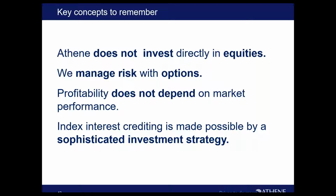So to wrap up this first section of the presentation, just a few points that I wanted to mention and to reiterate from what we've covered so far. The first one is that in offering indexed annuities, the insurance company doesn't invest directly in equities. Instead, we use options to create a risk management strategy that matches the mechanics of our index credits.